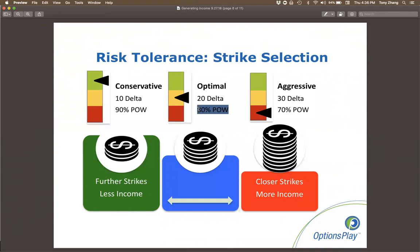So type in conservative if you really don't like to take on a lot of risk and you're okay with taking lesser premium, and then aggressive if you really like to take on that risk. Because when you're selling conservative strikes, this is really strikes that are very far away from the current price. That's going to result in less income because you have a far less probability of expiring worthless. And then when you're selling aggressive strikes, these are closer strikes to the current price. You're going to get more income for those.